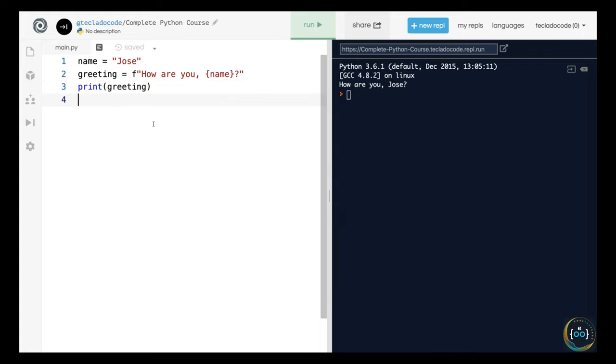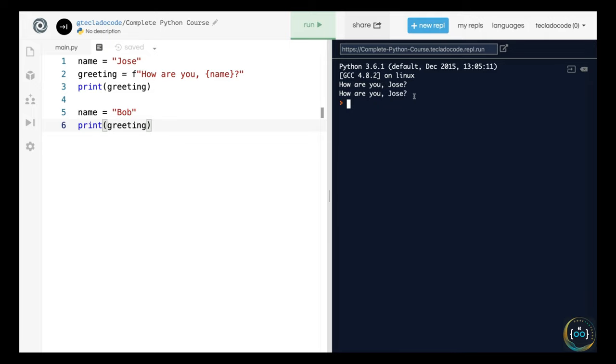There is a small problem with F strings, which isn't really a problem as much as a limitation, which is that if you change the name, say to Bob, and then you print greeting again, you'll see that how are you, Jose, gets printed out twice. That is because when we calculated this string, the name variable was Jose, and that is what the greeting string contains. The greeting string contains how are you, Jose, and even if you change name, the greeting doesn't change. That is why Python has another way of formatting strings, which does allow for the changing of variables.